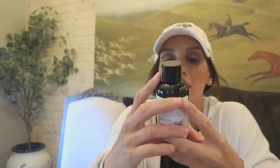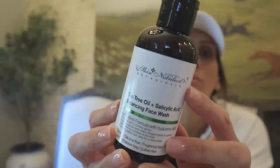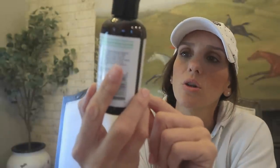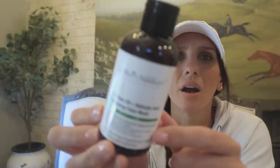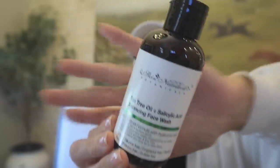I also found this tea tree oil and salicylic acid. It's a balancing face wash. This is giving Austin Powers when he was trying to turn around in that hallway with his golf cart. This is not it. Okay. So this is definitely new. Skin Nutrition's Botanicals. I don't know, but this is a face wash. So notice this was new. Had to pick it up and show you guys.